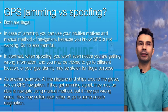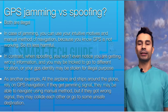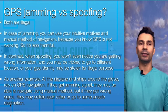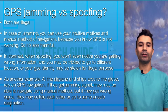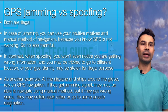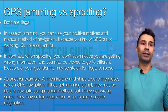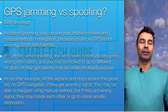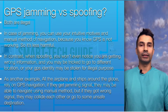GPS jamming and spoofing, which one is more severe? Both are illegal, of course. It's not legal to use either in any country. In case of jamming, you can use your manual intuition to calculate and navigate, because you know that GPS is not giving you any information. GPS can't calculate anything because of the interference.